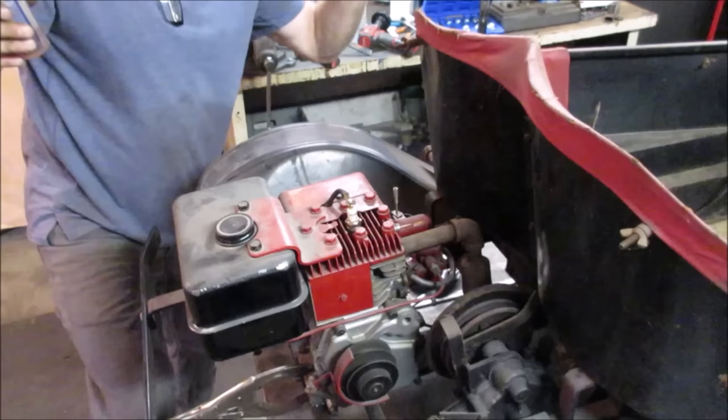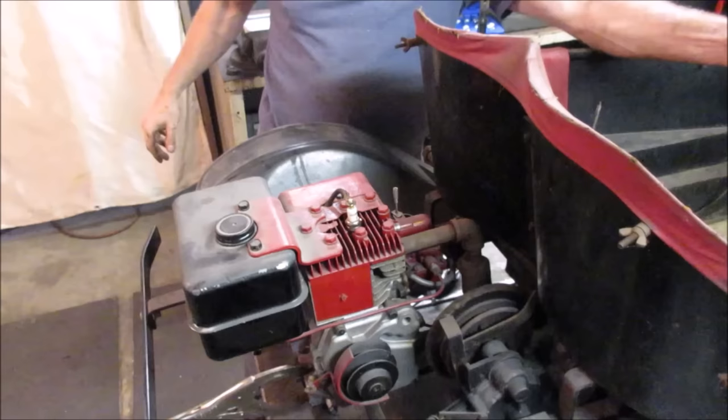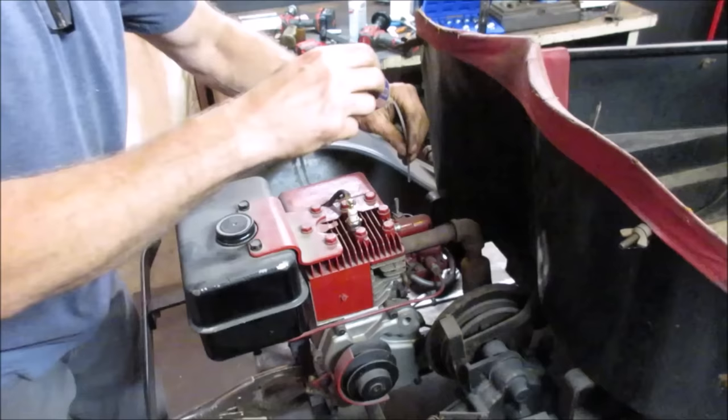That's idle though. Go try it that way. Again, I still don't think it's idle. See if it'll take it right from the carb. Oh, I don't have a plug in it, so.